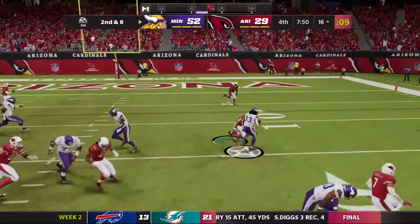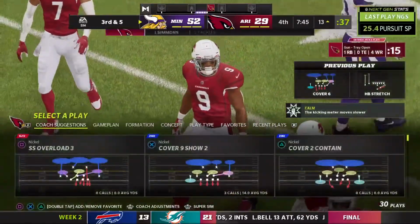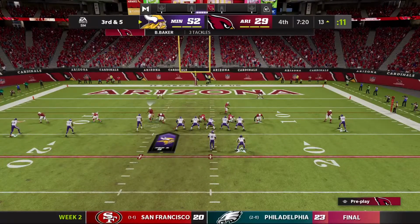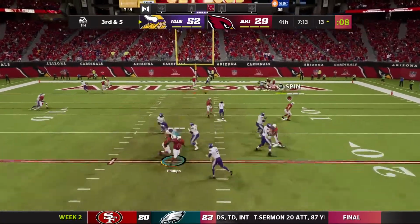Now Cook running right. And they get to him quickly here as he stopped right around the 13. Give him 3 on the run there. Now they're looking at a 3rd and about 5. Well, sometimes it's hard to take your eyes off this guy at the linebacker position. He can really cover some ground, and he did there to make that play.